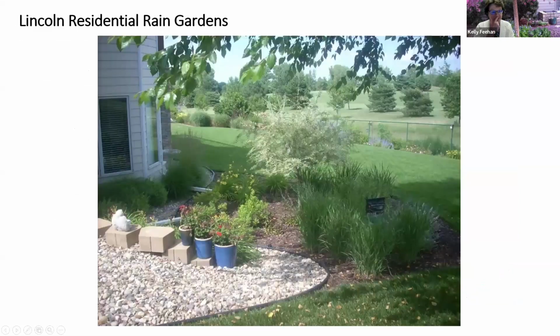And here's an example. This is in Lincoln. And this portion right here is a rain garden that was added. So rather than being this kidney bean floating out in the middle of this lawn, it was incorporated into the landscape itself. I'd like to see, I shouldn't even say this, I'm biased, I'd like to see the rock disappear and more mulch go here as well. But that's up to the homeowner.